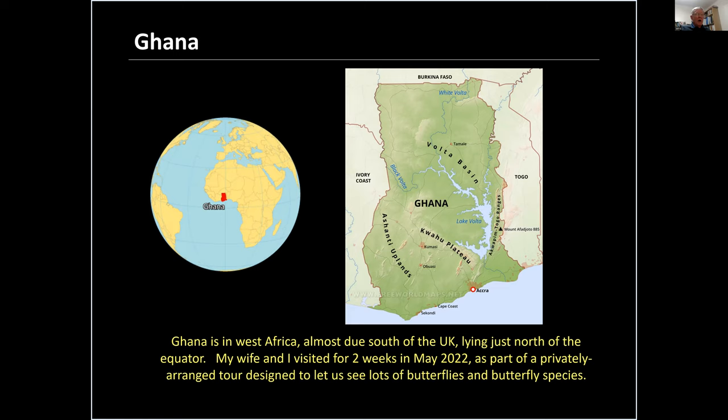So why were we there? We were part of a private tour organized by a longtime friend of mine. There was a group of six of us on this tour, with the specific focus of finding lots of butterflies. The organizer had been there several times before and knew many of the sites. But we were assisted in these endeavors by two guides and a driver, all provided by a local tour company, Ashanti Tours.